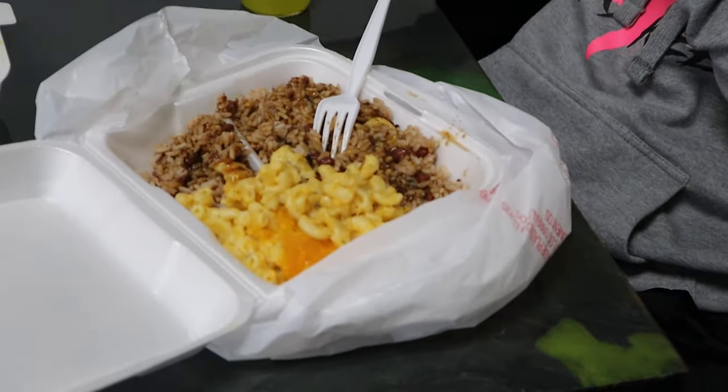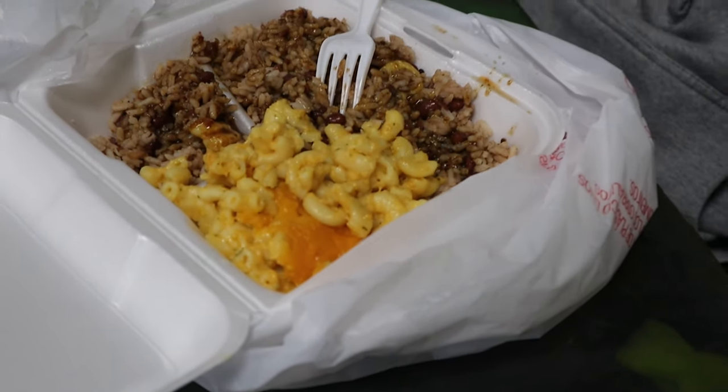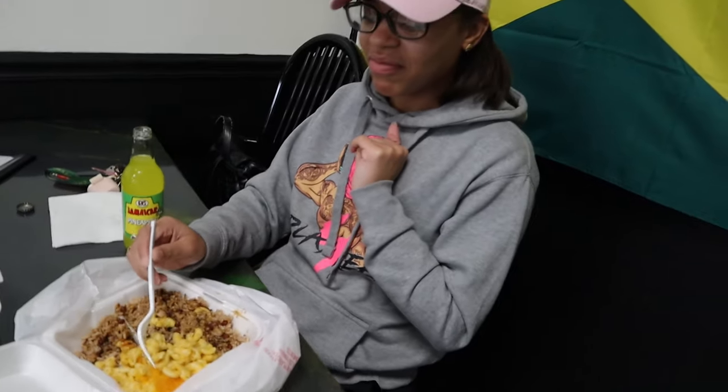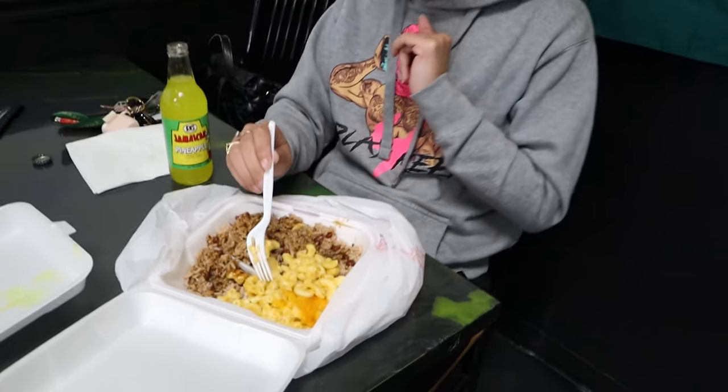And Casey, mac and cheese, what do you feel about it? It's really good. I like it when it's hot and fresh. Texture right. Yeah, the texture is good. Tastes good. There we go. Like Southern mac, right? It's not like the thrown together box stuff. Right, right.